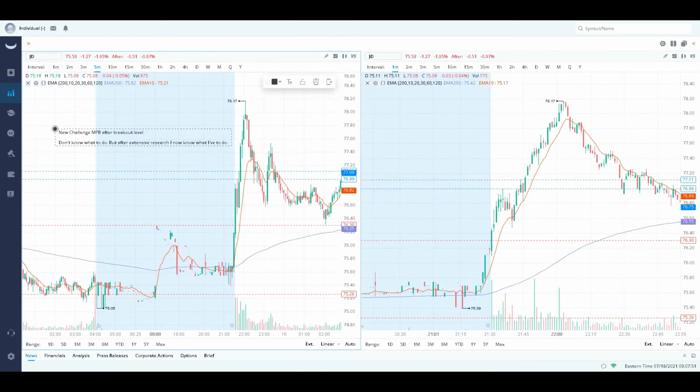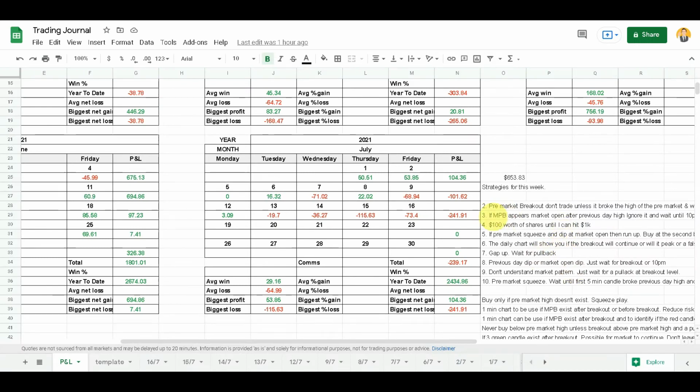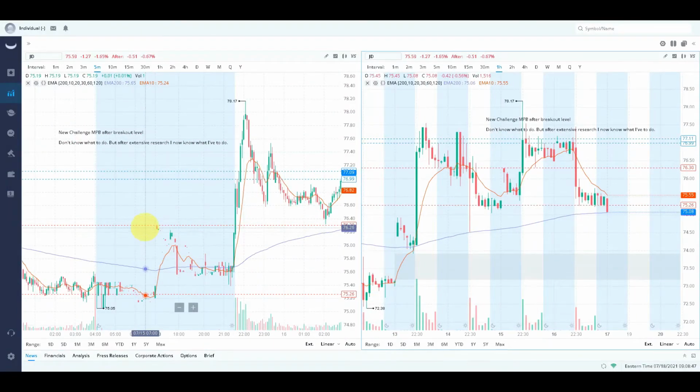The third one was pretty unique because even though MPB means mini pullback, and it is on my rules, I didn't pay attention to it because I was making money and it sort of clouded my mind. This is the breakout level that I've set after I found the pre-market high. It should be a winning trade, but I was taken aback when I saw a first candle and after that subsequently a bull, and I was dumbfounded.